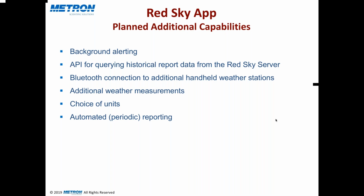And we also are talking about adding the option for the phone to periodically report automatically, so you don't have to make a manual report. The phone would just compose and send out a report every 15 minutes, which would be great for NOAA. It would be great for everybody else, but it might drain your phone's battery. So there's a plus and minus with that. But we think that might be a really nice feature to get a consistent database going.